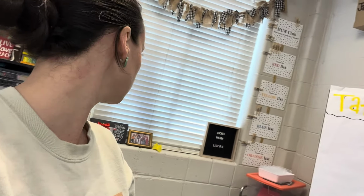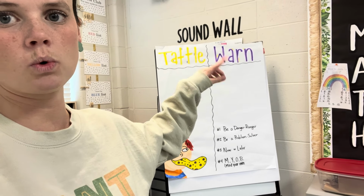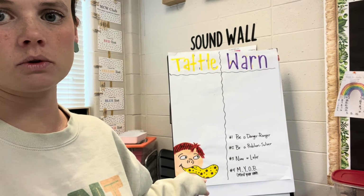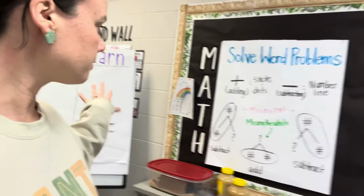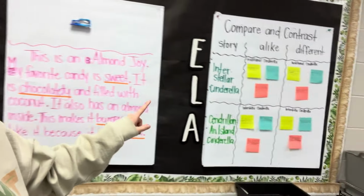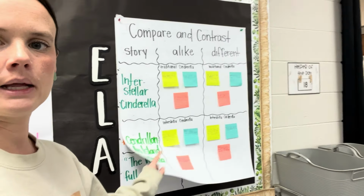Okay, so as far as the room goes, this is my Tattle versus Warren, and it goes with the Tattle Tongue book. Here's a little Tattle Tongue boy. So we're gonna redo this in January, but that's why that's up there. Some of the anchor charts we were able to do, these all go with my Savas lessons.